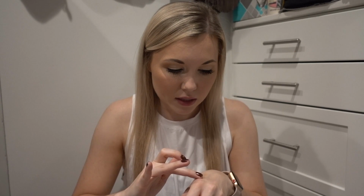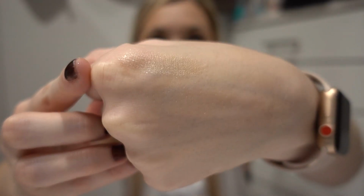But I thought this would be a really pretty everyday shade. Ooh, yes. Okay, it comes off a little lighter in the swatch than it does in the pan. This is the perfect everyday lid shade for my skin tone. I love shades like this because I feel like I can use them with everything every day.